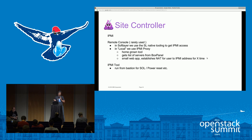IPMI, so we try not to use it too much. When we have to, we try and use the IPMI tool and use serial on LAN. Very occasionally, we have to use the actual IPMI GUI. And so we have an IPMI proxy, which is actually a little web app that knows about all of the servers and their IPMI addresses. And it creates a NAT just for your IP through the IPsec tether to the IPMI card you're trying to access.